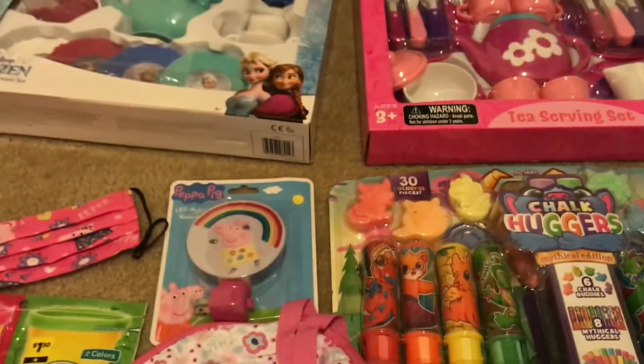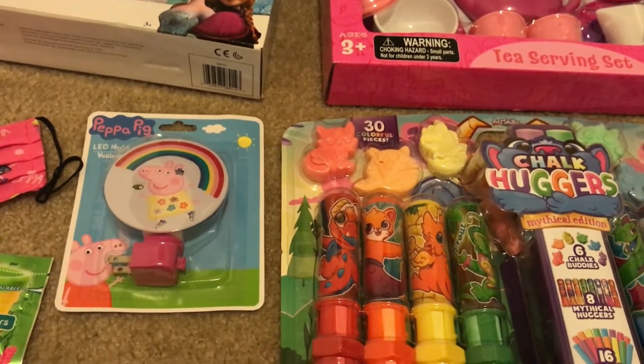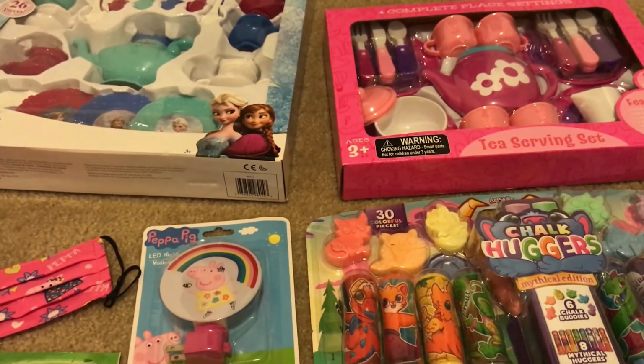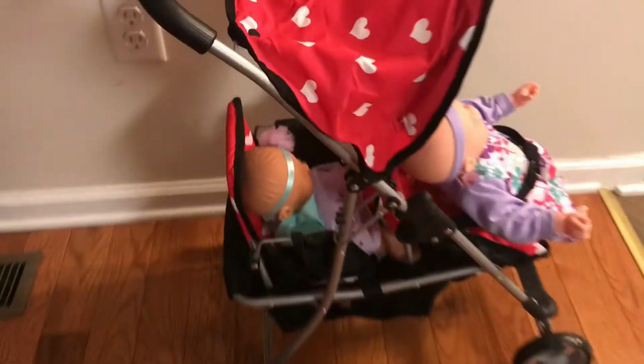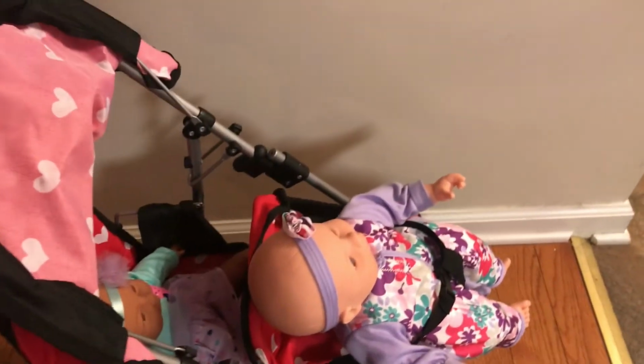All right, and then me and my husband, we got her a Peppa Pig tent and a double stroller for her babies. I'll probably get a video of that here in a minute, but that's downstairs, so just hold on. So this is the stroller me and my husband got her from Amazon. It's a double stroller. It's really cool. It can hold two babies. It folds up. This part goes up and down, and you can put little accessories down the bottom.